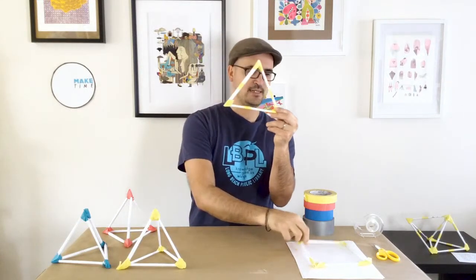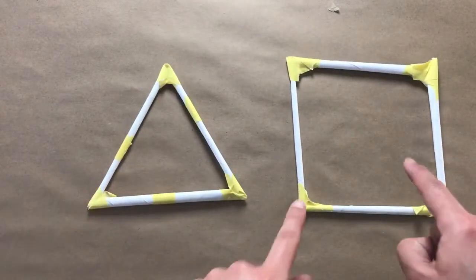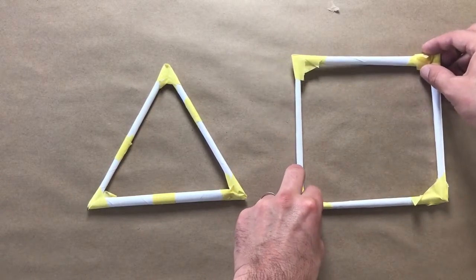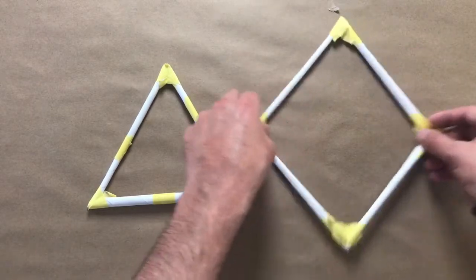And to demonstrate, I'm gonna compare it with this rectangle. So if I take this rectangle and I push in the sides, you'll notice that it changes in shape. What was once a rectangle is now a rhombus or a diamond. It's not a very strong shape.